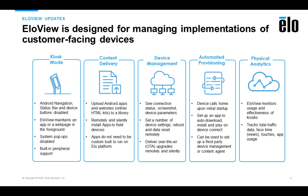EloView can also provision devices in an automated fashion. As soon as the device comes out of a box, and now we imagine 500 devices being installed in 500 locations, setting them all up to the right settings and the right content is actually kind of a monumental task. In the old model, we see people doing this in warehouses or manually. EloView actually does it in a completely automated fashion.